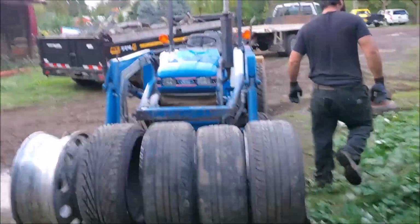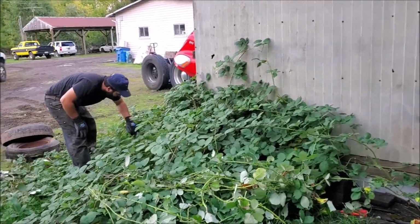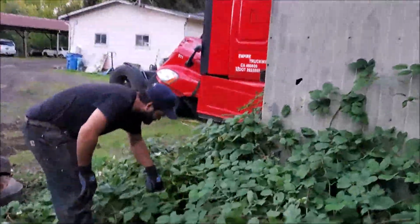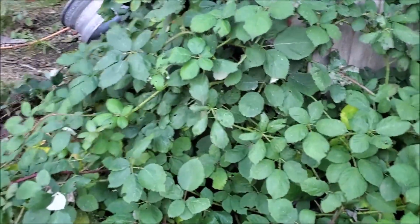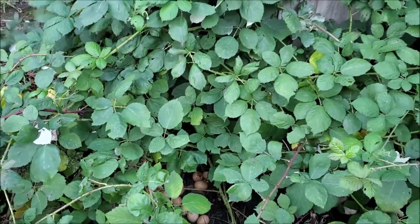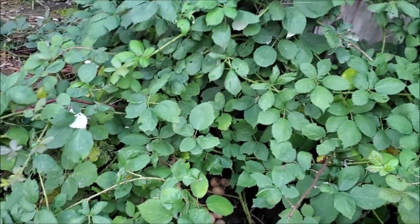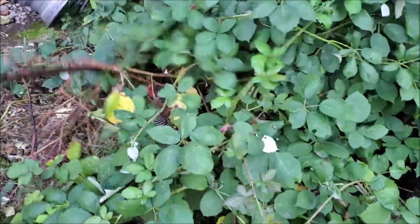We're just gonna take these tires over there in the barn, and then we're gonna clean up the rest of the scrap over here. I think the chicken. Oh yeah, all the bags over here. Come on, get out of there. Is she there? We gotta clean here.